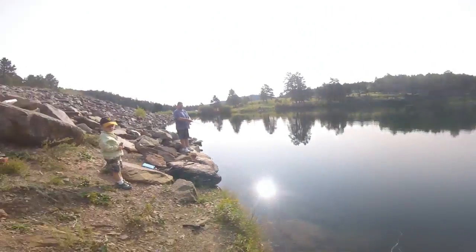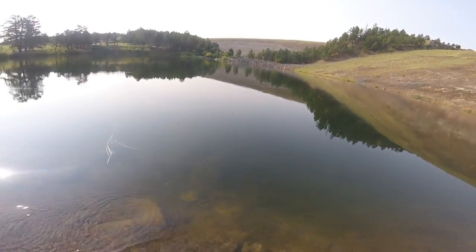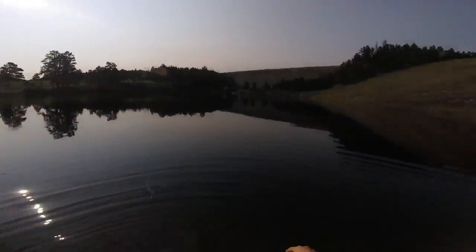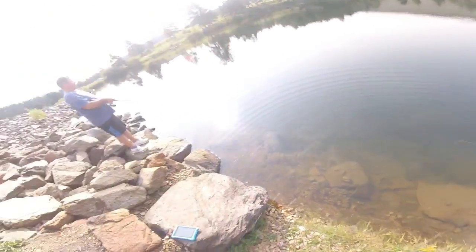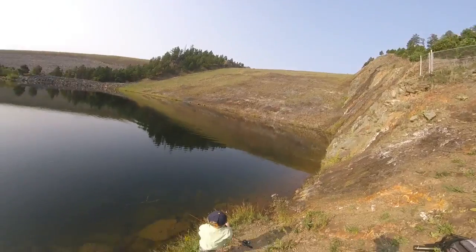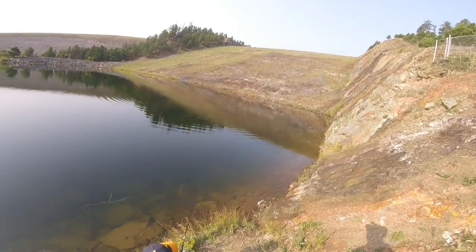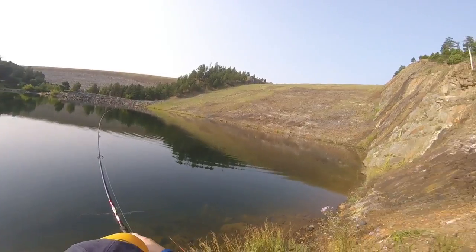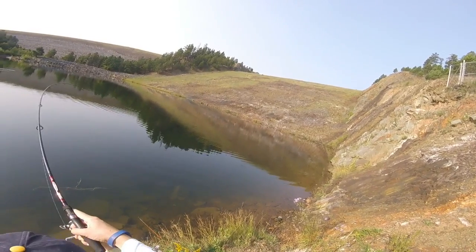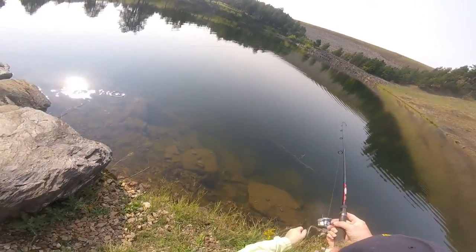Say bye-bye, fish. Can you say bye-bye, fish? There we go. Yep, there he goes. And reel him. There, reel him. There you go. Reel him. Come on. You got him, reel. Here, let's get him out this way. Here, reel him. Reel him. You got him. Keep reeling.